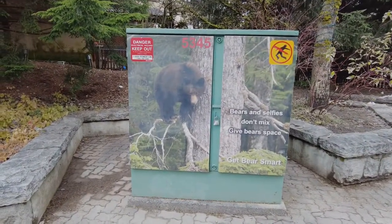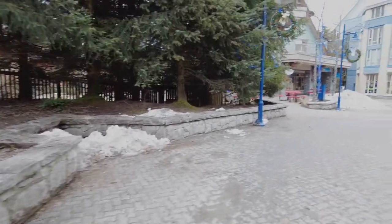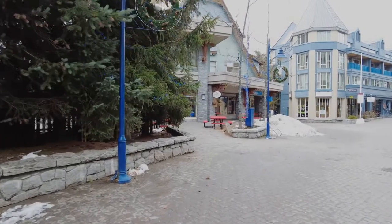Don't do your selfies with the bears. Yeah, bears are a serious thing to contend with out here. They can kill you.